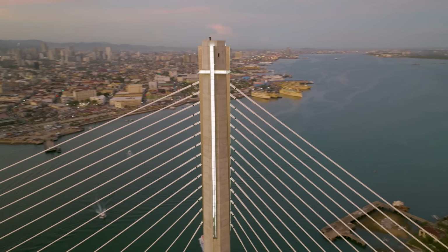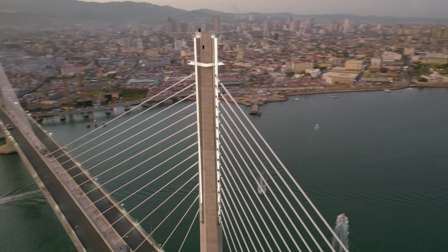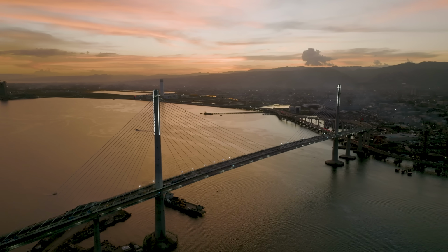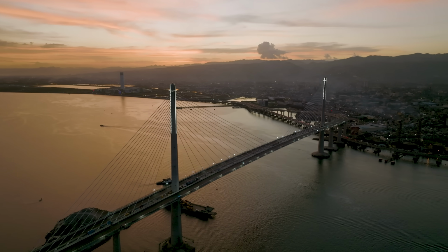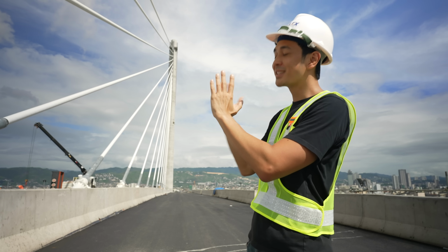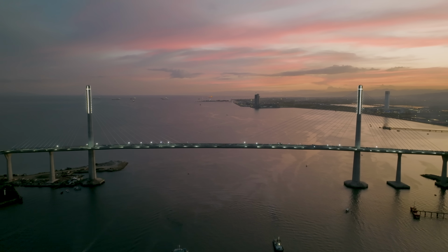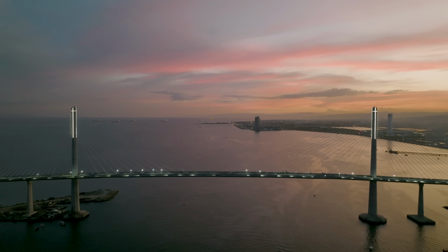So the crosses that we see up there are located on all sides of the pylon. There are 2 pylons here. That makes it a total of 8 crosses that are going to be lit up. The way it's designed is that you can see the crosses from all angles when looking at the bridge. Yun yung intent nila by placing it on all the sides.